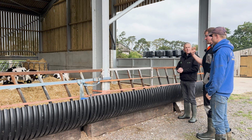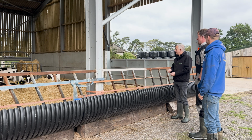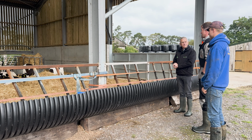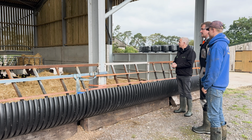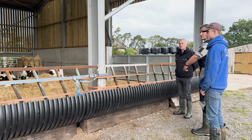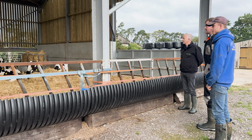Okay. But they'll still run back into the shed, and then by November they'll be on silage and cake through the winter. They've not got loads of space, but we will use that straw up, and by the end they'll have the full length of the feed barrier, and as they grow, they'll be fine.